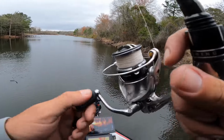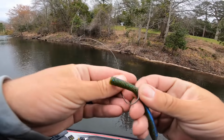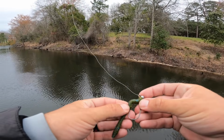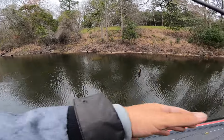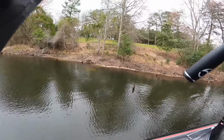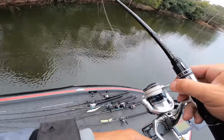I don't know, it's just weird that I keep not getting a hook in him. I don't know if it's this little shaky head I'm using or what. I usually have pretty good luck with it though. I know I could get this one on the big rod, but he's small and I don't think it would be that fun to just rip his entire face off. All right, this is stupid. I need to catch this one and get out of here.